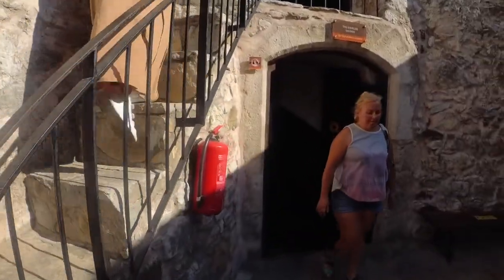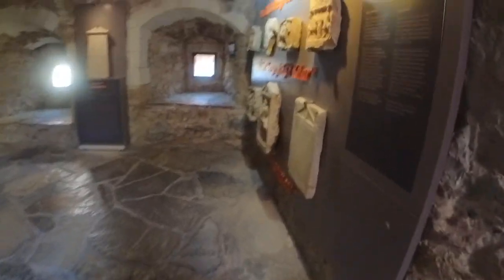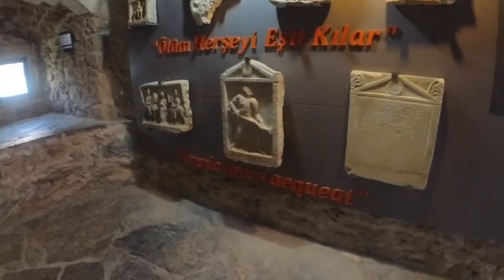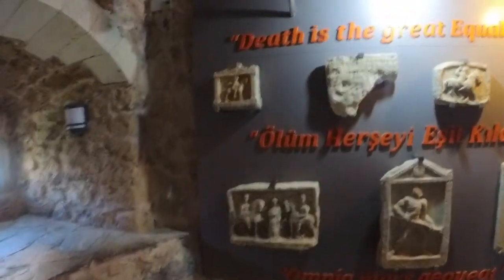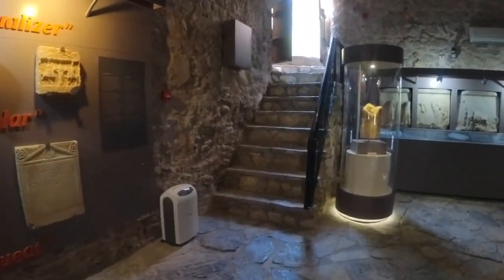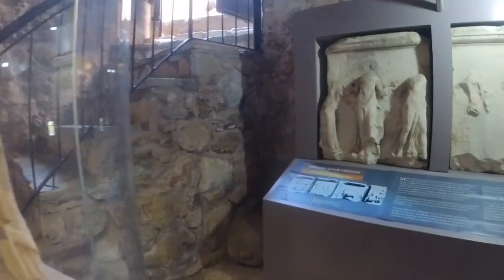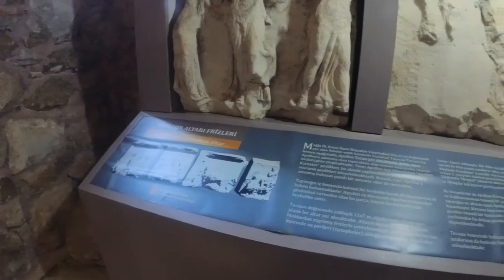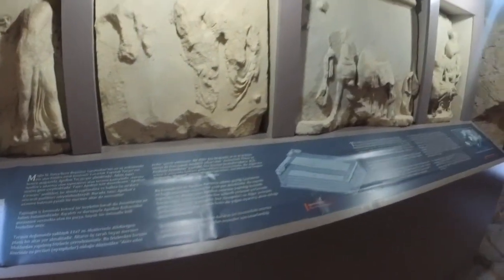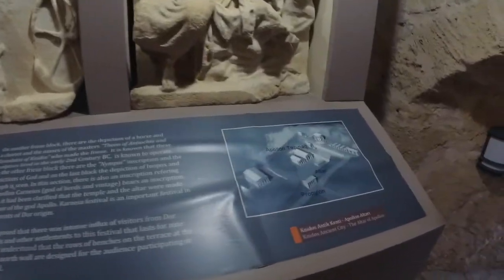Okay, we'll try the artifacts. All of the artifacts. Okay. Ooh, I almost fell there. They're in the basement and supposed to have some artifacts. So it looks like a Greek period. A lot of these are Greek headstones, body stones. This is before the Muslim times, probably. Yeah, second century. This is how it was.